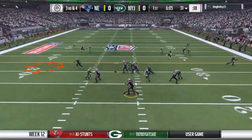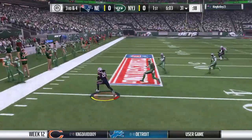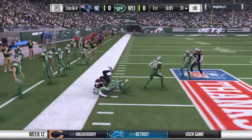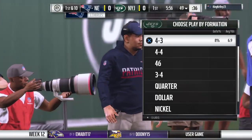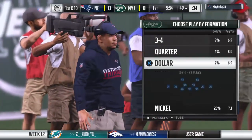Brissett from the gun on 3rd. He's going to find his running back. It's complete. And he will have the first down as he's brought down up near midfield. He goes for 18 there as the drive will continue.